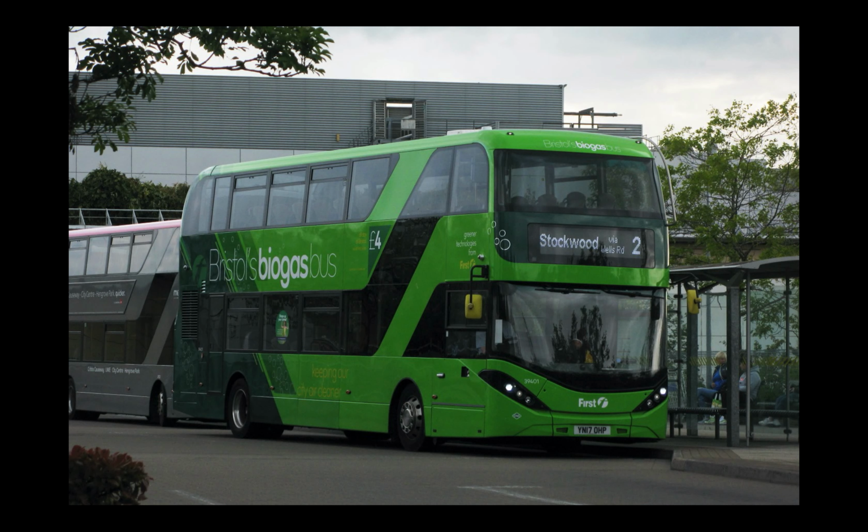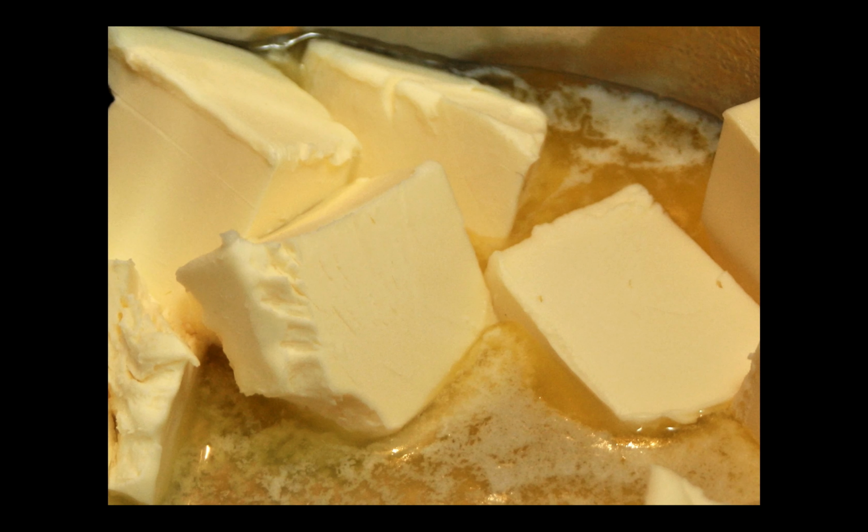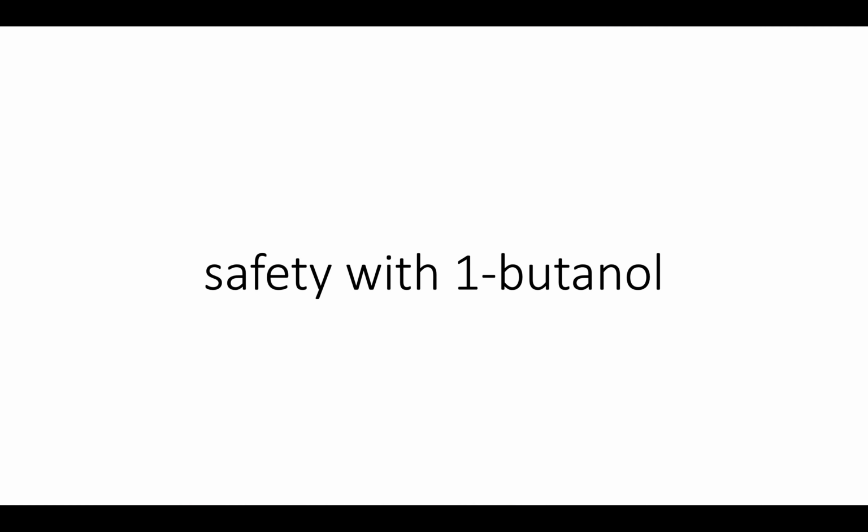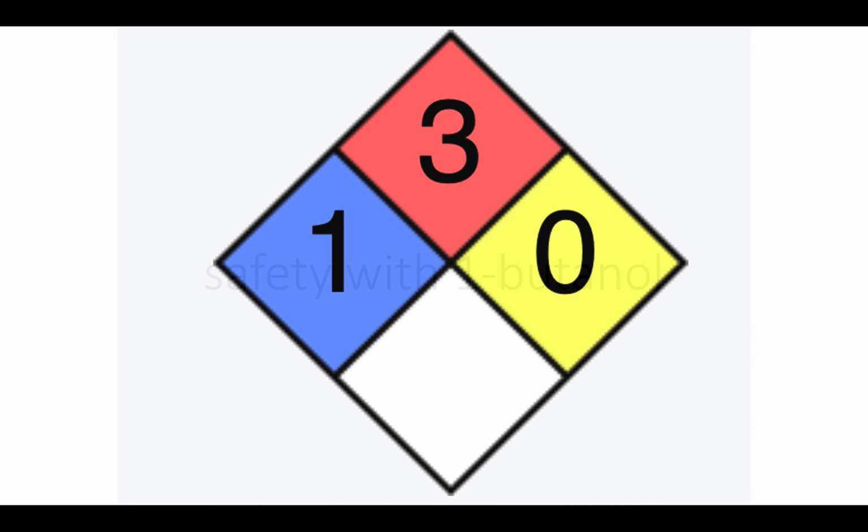1-butanol can also be used as a biofuel, and it's also used as an artificial flavoring agent in some butters and in some ice creams. Let's think about the safety of handling 1-butanol in the laboratory.